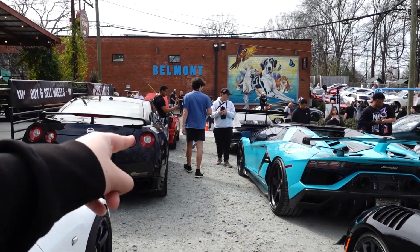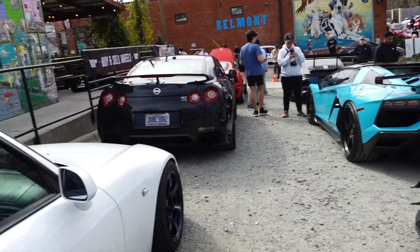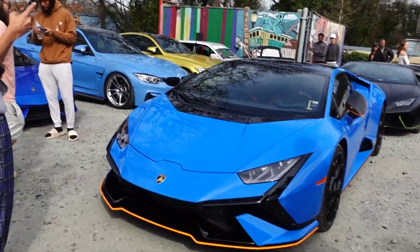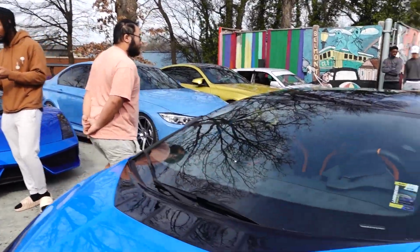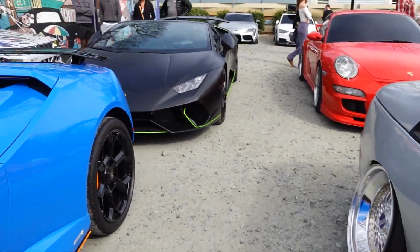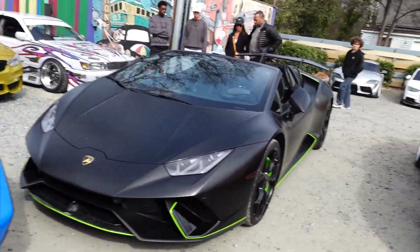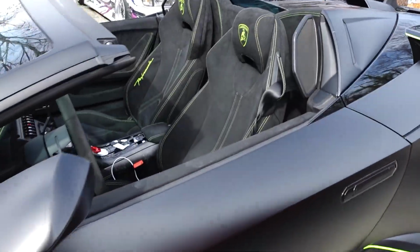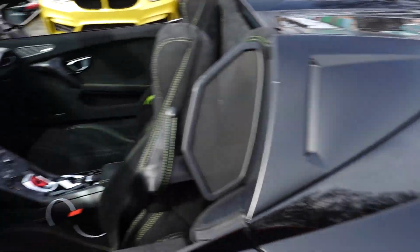SVJ, Zubair's, DRS. Really nice GTR right here. Got a couple F80s, F82s, Technica. And then we got this pretty Performante. Matte black with green accents. I believe it's all factory. And we have a wild Parmesan.